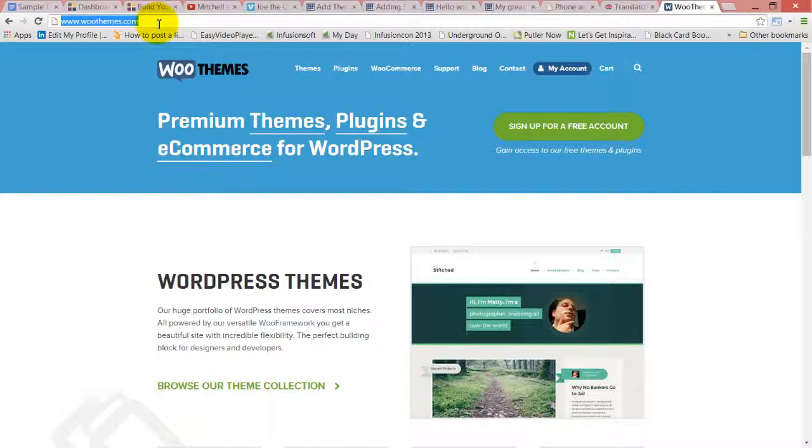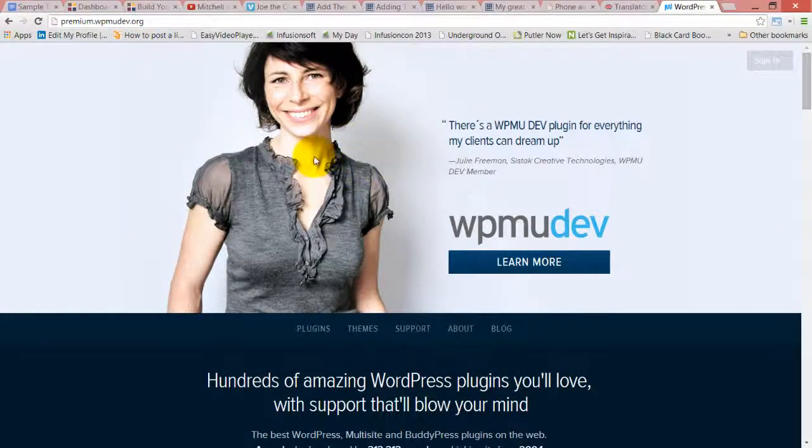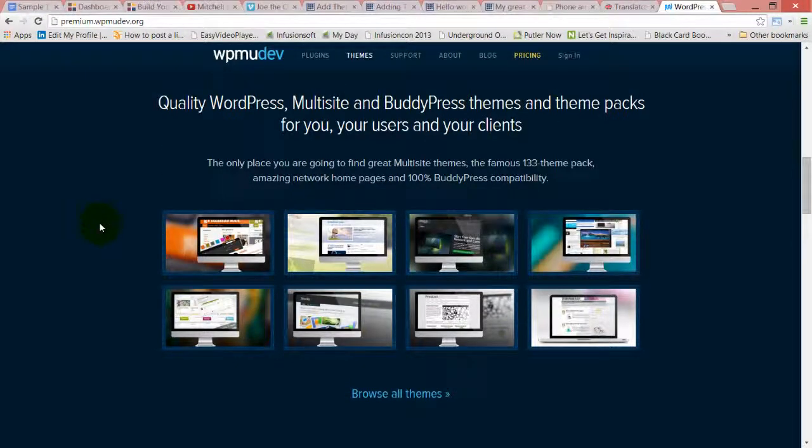My other favorite source is wpmu.dev. These guys have hundreds of themes and plugins, and they are probably the most reputable source of WordPress plugins and themes. They're certainly the largest supplier of high quality commercial WordPress plugins and themes, and they maintain a very large repository of free plugins and themes that they distribute through WordPress.org. So there are a lot of WPMU DEV plugins and themes that you'll find on WordPress.org.